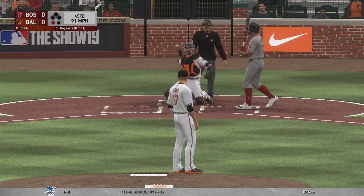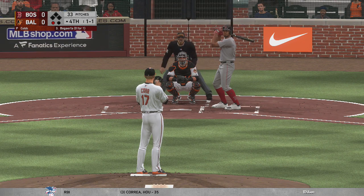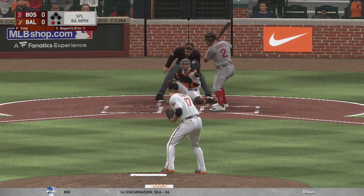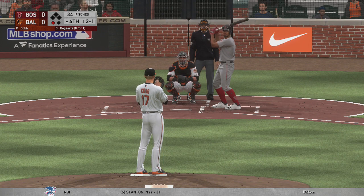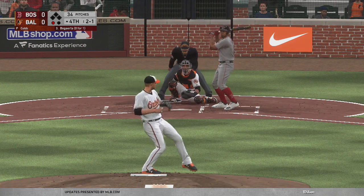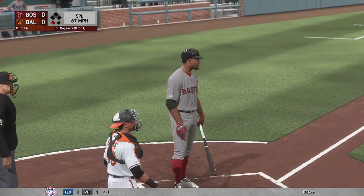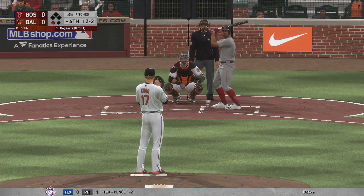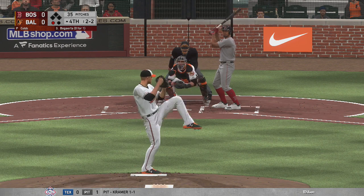And he misses with it. 1-1. Lays off the splitter that time, and it's 2 balls and a strike. Favorable call in there for a strike. 2 balls, 2 strikes, a crucial count for both pitcher and hitter. So, Dan, what was your approach on the mound in that count? Do you still pitch for the strikeout here?